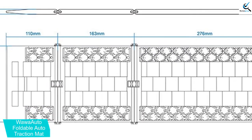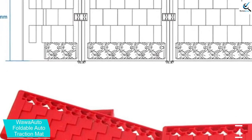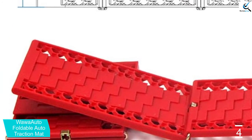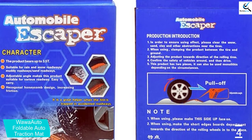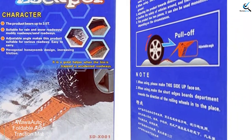The mats are for all year, all weather use; they can be used in winter in the snow, and in summer in the mud. If you use it once, you'll never travel without it. This car escape traction mat provides emergency traction for your auto tires, gets the car out of snow, ice, mud, or sand. It is designed with a hexagonal honeycomb for superior traction and increased friction.